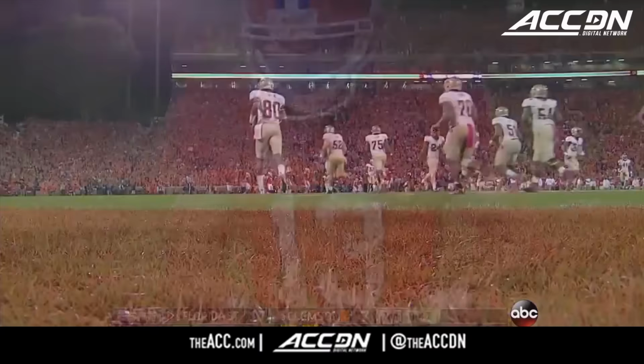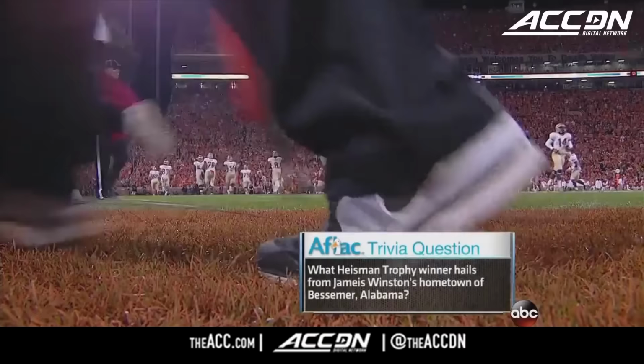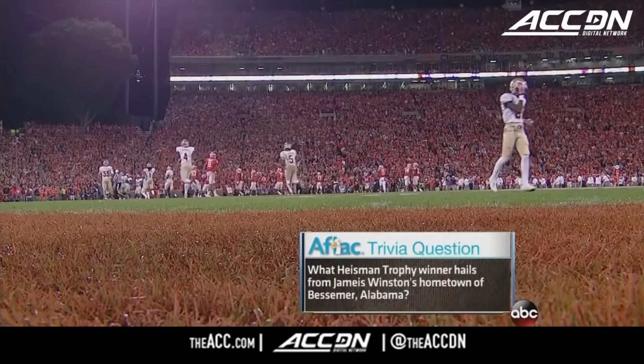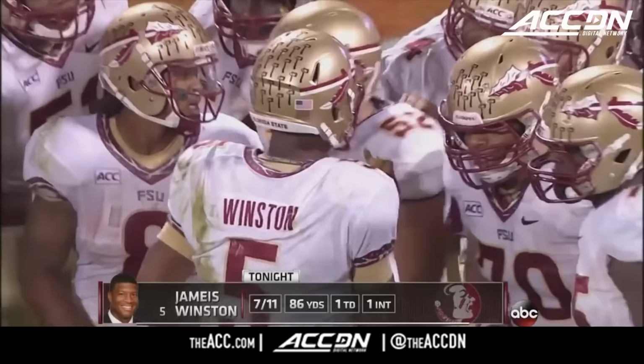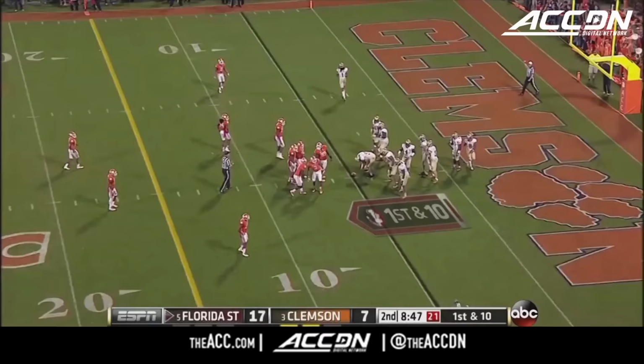Well, it's time for tonight's Athlon trivia question. Which Heisman Trophy winner hails from Jameis Winston's hometown, Bessemer, Alabama? Right there in that area, Hueytown High School. Heisman Trophy winner hails from that hometown. Here he is. Here's the young man. He's on everybody's chart right now, and they list the top half dozen. Yeah, he's in the top five right now. Always mentioned Winston. Let's see what he can do in the teeth of this noise.